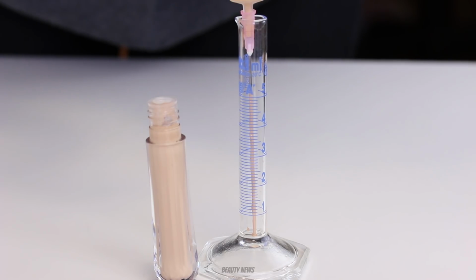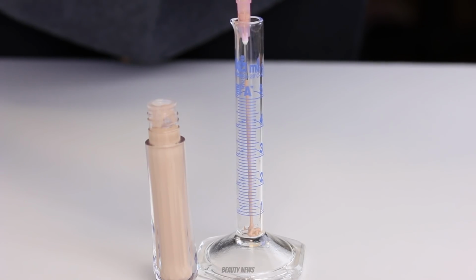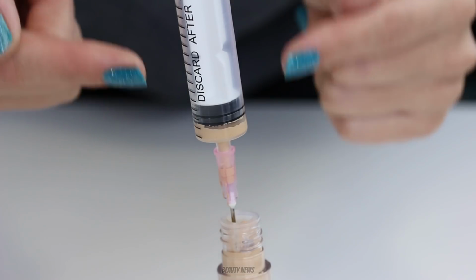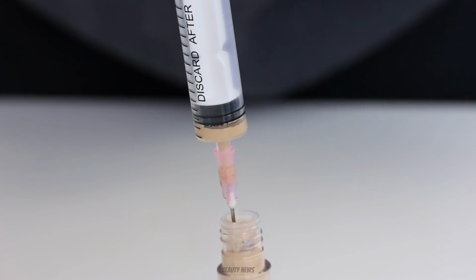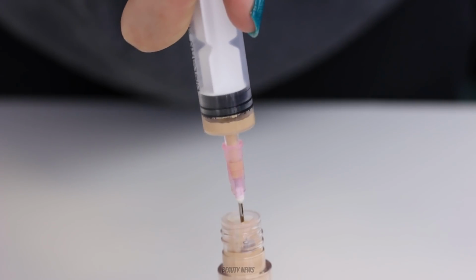So we're not trying to get rid of all the product, we're just trying to stop the backflow of air that is in the actual syringe. We need as little air in the syringe as possible to get the product out of the tube. So you can see all of the air is out of the syringe. We're going to try it again. And then we're going to rinse and repeat until we can't get any more product out of the tube. Until we cry. Yeah, pretty much.